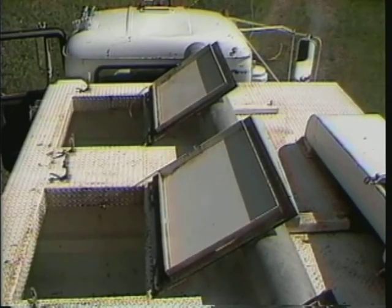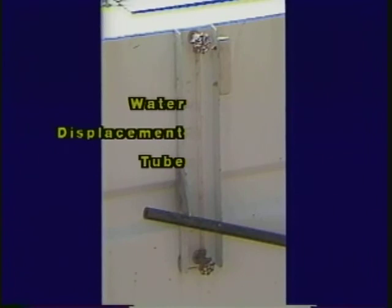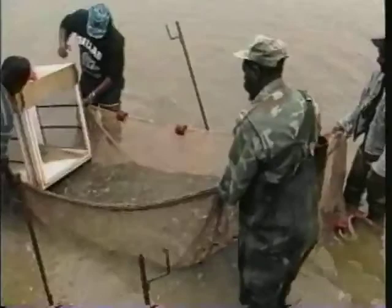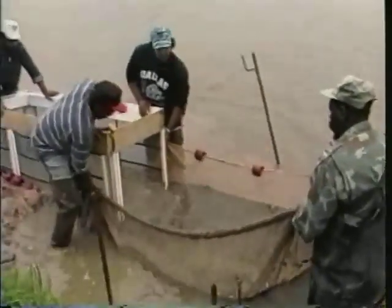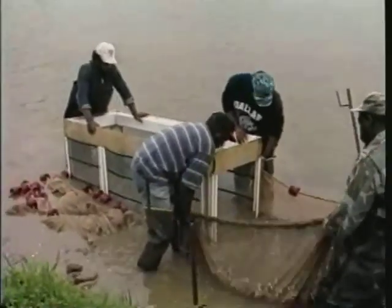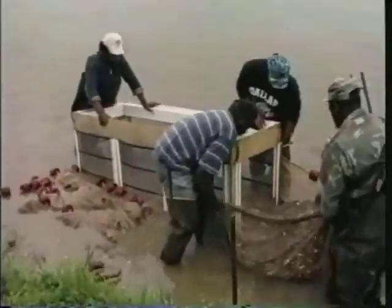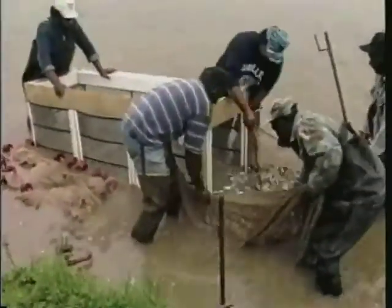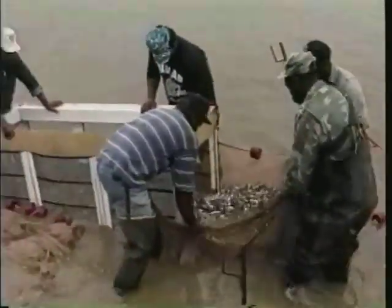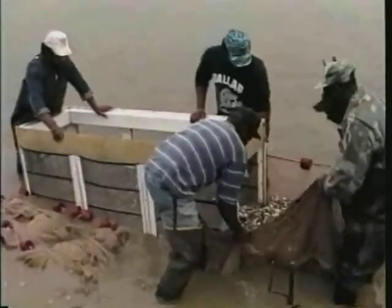Many transport tanks have a water displacement tube on the outside of the tank or a viewing plate in the tank wall to assist in calculating fish weights. For baitfish producers, seining is a faster harvest method than using lift nets. The best method for gathering fish this size is to crowd them into the bag of the seine, then transfer minnows into a floating holding box that has nylon walls.